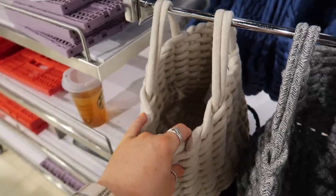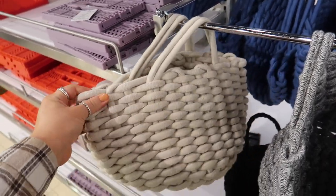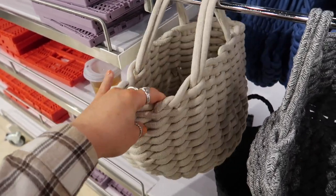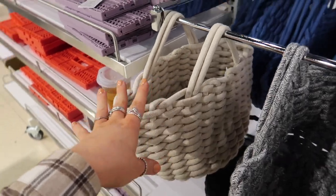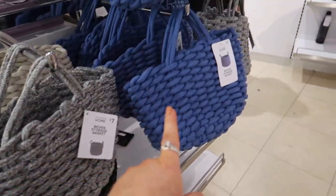I just spotted this little storage basket on its own. It is £7, I think. Yeah, £7, but I really like this color. I feel like this would be a good stair basket. Just leave it at the bottom of the stairs and chuck in all the stuff you want to bring up. We've also got it in this nice black and white color, and also a blue.